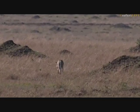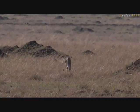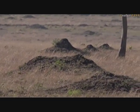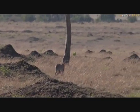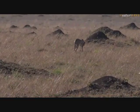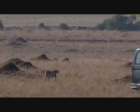Yeah, they've put her to flight. Not because I think she felt any physical danger from them, but simply because she now knows that she's been spotted and she's going to have to come around from a different angle. Possibly from the other side completely, using the wind to her advantage. Yeah, she's turning back towards them now. This is really quite fascinating stuff.